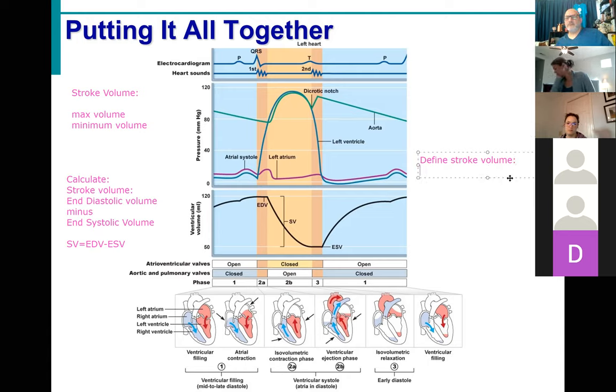The volume of blood remaining in the ventricle. Is the blood remaining after it's contracted? Well, isn't that what end systolic volume is? Oh, yeah. Okay. So how would you define stroke volume? Oh, the difference? There you go. Ash has got it. Exactly, the difference.